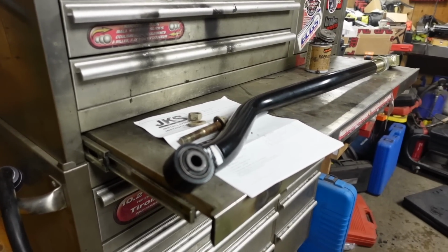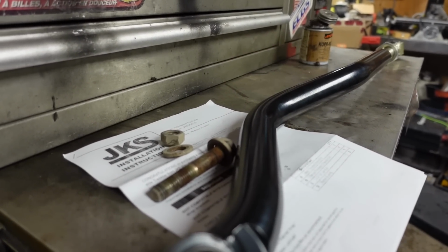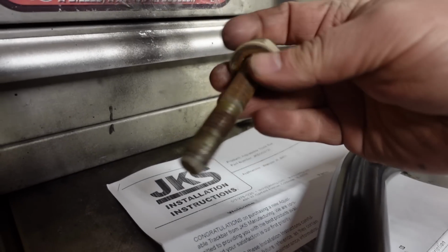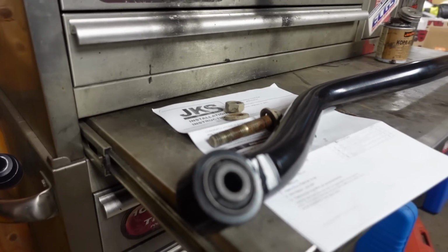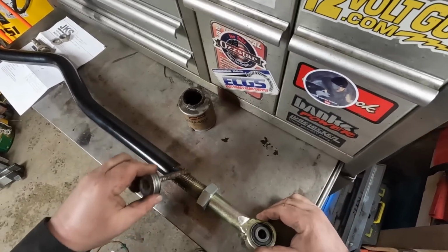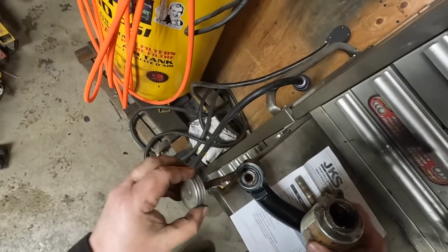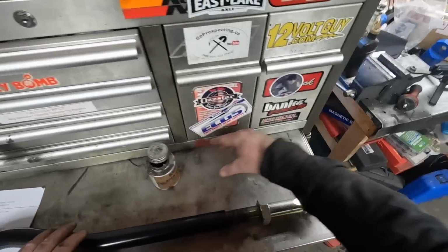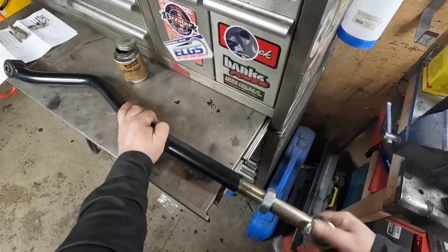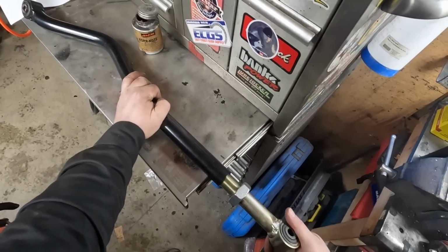Alright, so this is my track bar. It's a JKS. I got the anti-seize out because we need to anti-seize the threads, so you can see the threads don't have any. And this is my old bolt. It's already got some rust, so we're going to anti-seize that as well. We've already been down this road and learned that extracting seized fasteners is not fun. That's why we are doing this. I'm gonna thread this in. As long as I put a nice coating all the way through, they shouldn't seize up. Let's just get that threaded in.